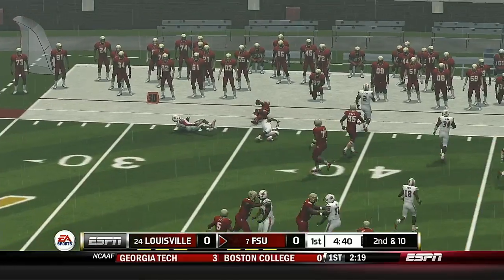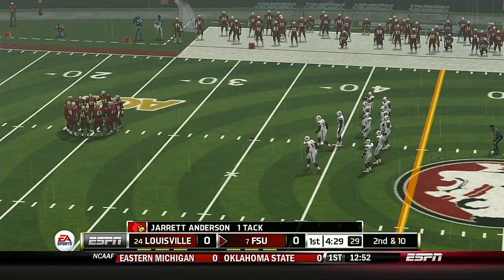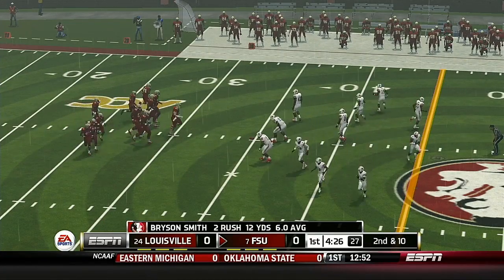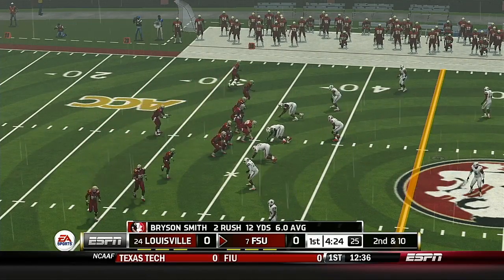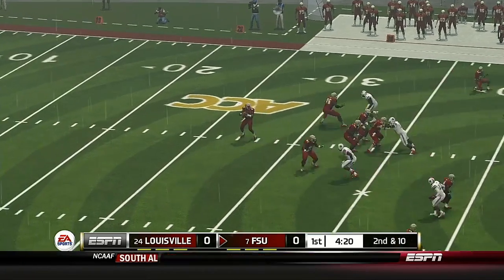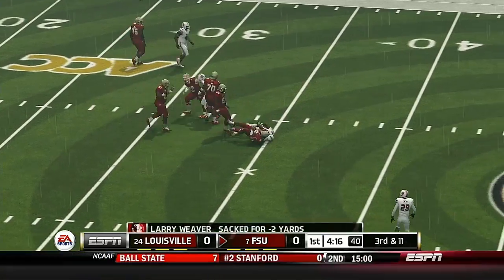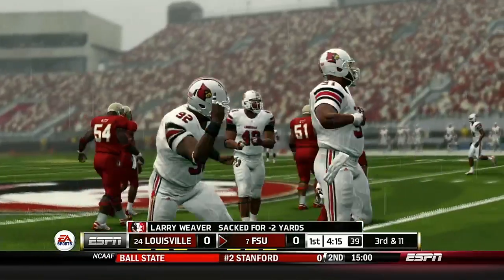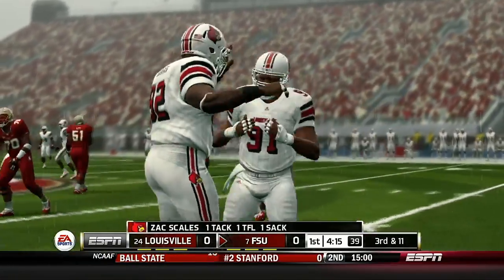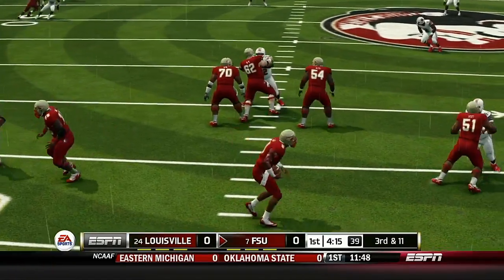They give to the tailback. And he's shoved out of bounds at about the 35. That makes it second and 10. They'll spread the field with five wide. He's going to try and scramble. They'll make the sack. Boy, this pass rush is sometimes scary. They're really getting after the quarterback now. That makes it third and 11.